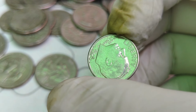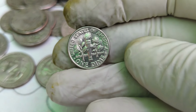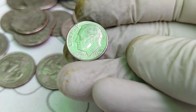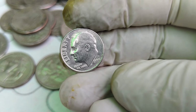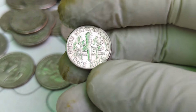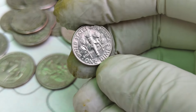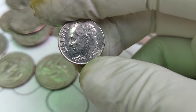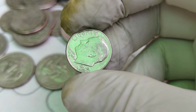This 1994 D Roosevelt dime is in exceptional condition, graded as MS68 by Top Grading Services. Coins in such high grades are incredibly rare, especially for modern dimes. The pristine condition and the sharpness of the strike make it a prized possession for any serious collector. In 1994, millions of dimes were minted, but only a handful have been preserved in such perfect condition. Over time, most coins get worn out through circulation, but this one managed to remain almost untouched.